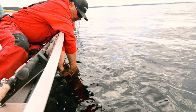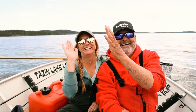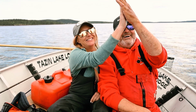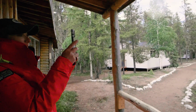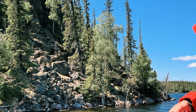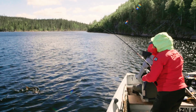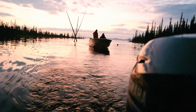I think it's just the entire experience. One, yes, you can catch massive fish. You can get your personal best over and over again and keep beating it while you're here. But like I said, the beauty. I haven't seen a moose yet, but I've seen a bear. It's just the lichen and the trees. It's so much more than fishing. I know people don't want to hear that, but it really is.